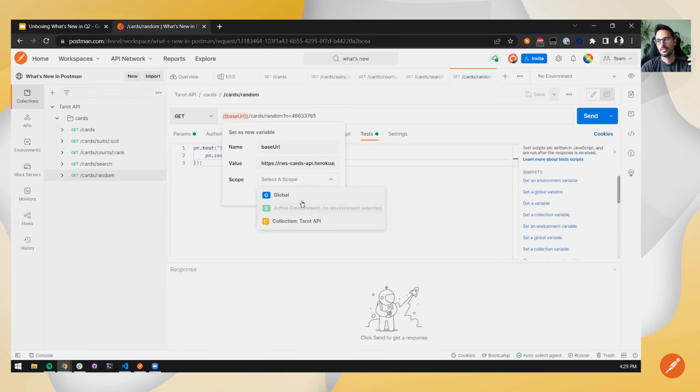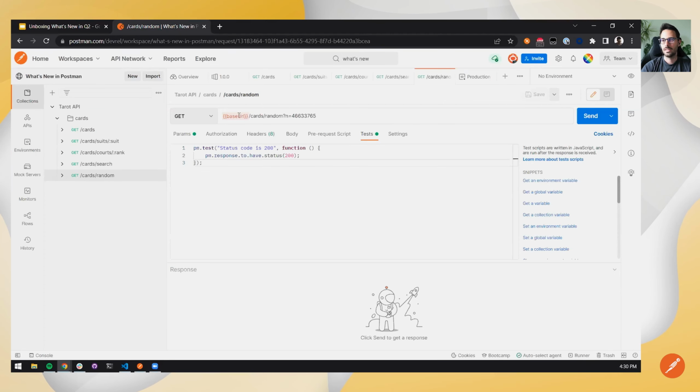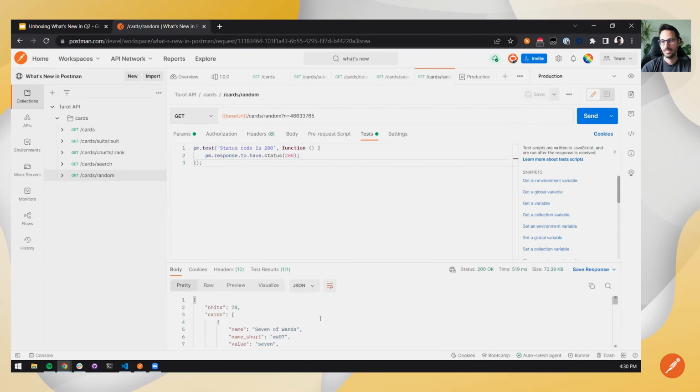So there's no environment selected. I probably should have done that before, which is create an environment for it. So let me create an environment, which is going to be production. Okay, so going back to here, I can say add new variable, value being... I did not select it. I'll get there. Nice. Okay, so I'm setting a variable. Now, because it is selected here, it's resolving. I could send a request again and get a random card.